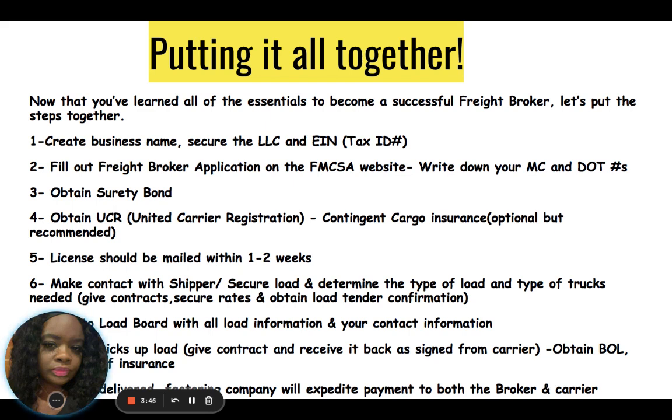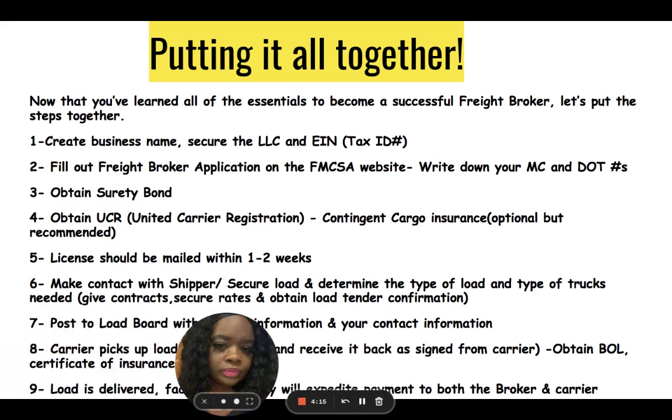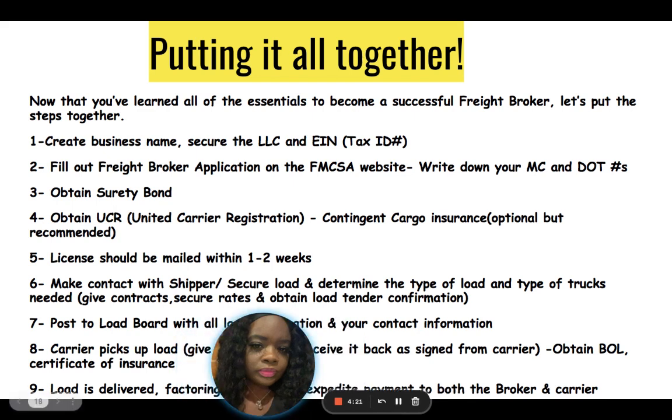Remember to give contracts to the shipper. Also remember the shipper may not sign that contract. Secure the rates. Remember, don't take the first rate. Check the lanes in RateMate to be sure that we're able to make a profit as well as the driver. Okay, and obtain the load tender confirmation. That is the form that you'll get from the shipper again to give to the driver. Okay, once you get that load from the shipper, you want to post it to the load board with your information and the load information, okay? And that way a driver can pick it up.